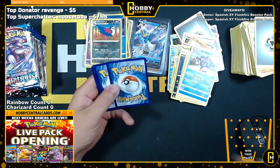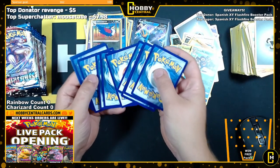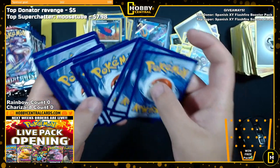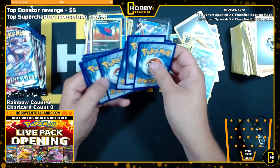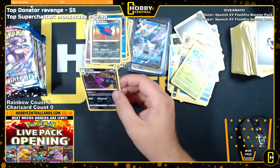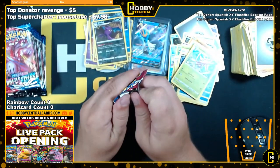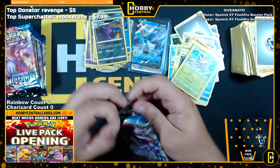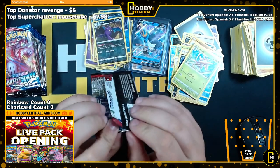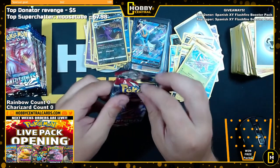Another non-hit. You guys see what I'm saying? I don't know if you can tell on camera, but all the edges and corners have so much whitening. More than I'm used to seeing, I feel like. Crobat. Come on. What is going on? Bruh. Wait, what? Oh, that's weird. Never seen it open like that.